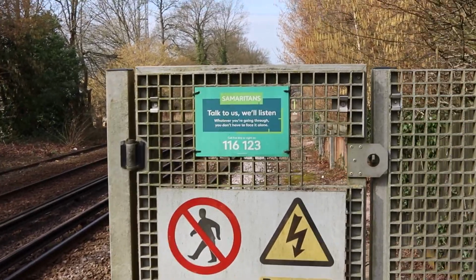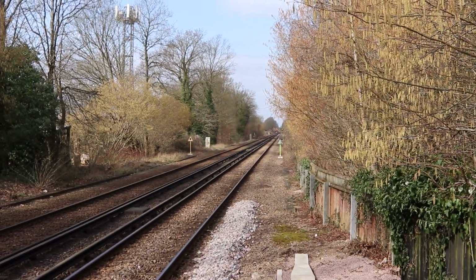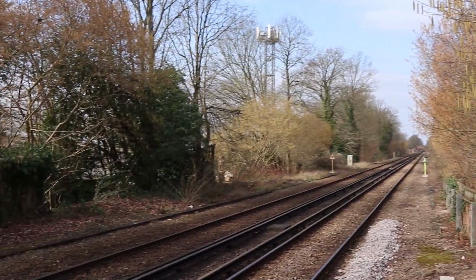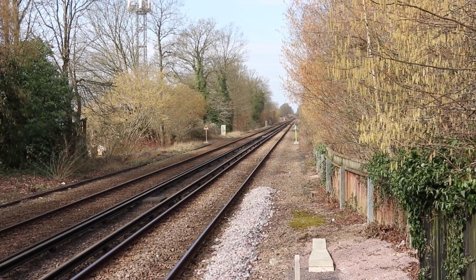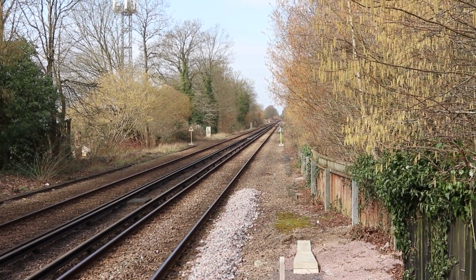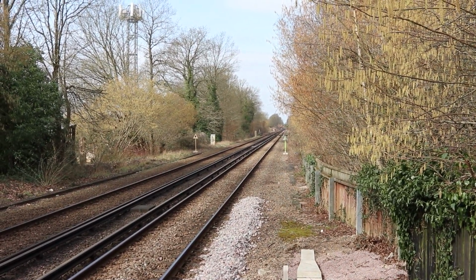It's coming up to the end of platform 2, looking towards Redhill and Reigate. Oh, out of focus, there we go. Not as good, I think, as the view you get on platform 1, but it's still a very good, you know, straight as the die view down there. Excellent for photography or videography.